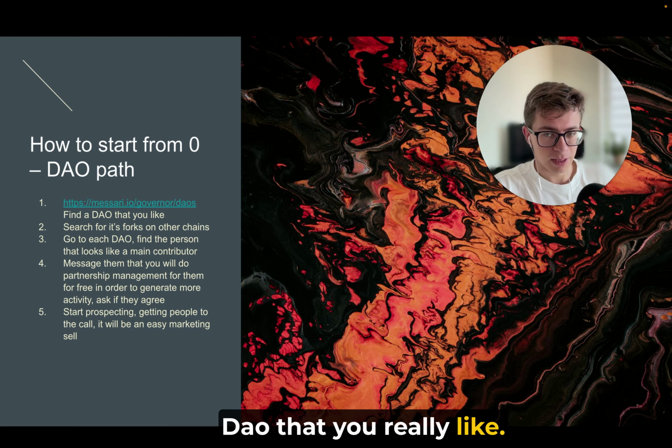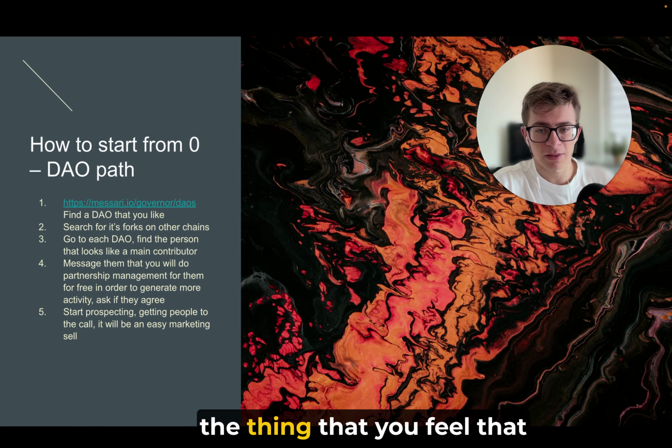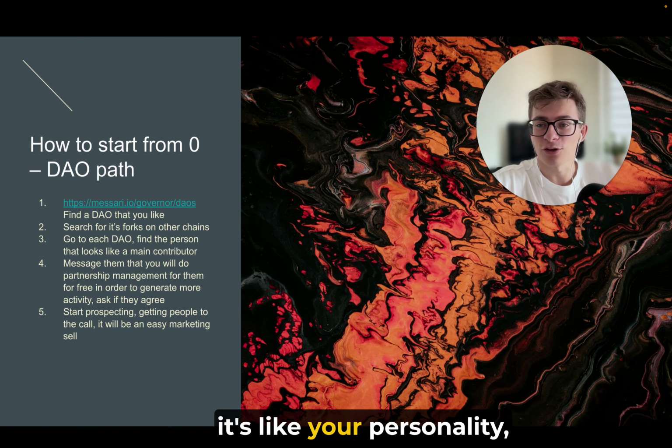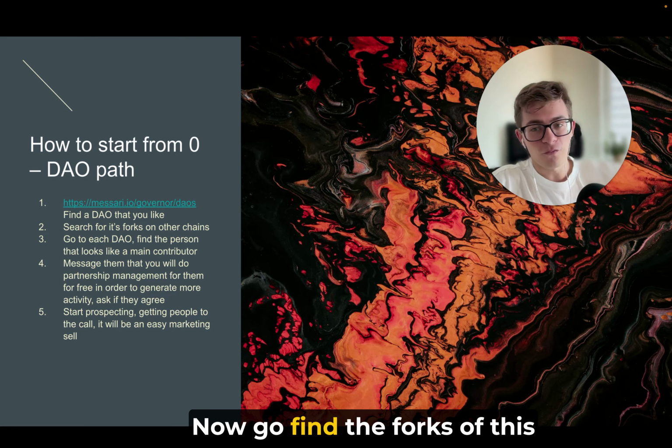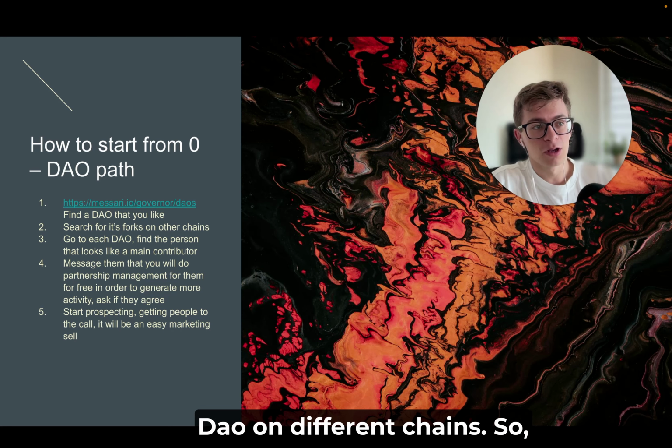Maybe it's NFT, maybe it's analytics, maybe it's DeFi, maybe just pick whatever you like in Web3. The thing that you feel is like your personality. You like what they're doing and you want to help them. Now go find the forks of this DAO on different chains.